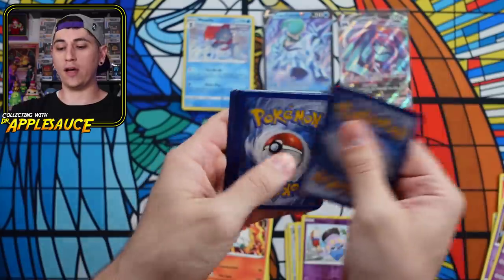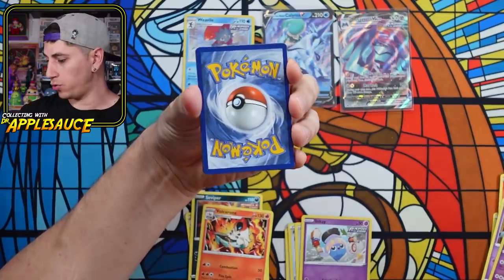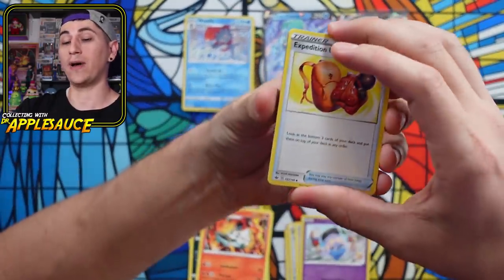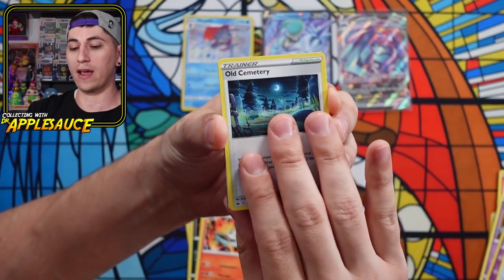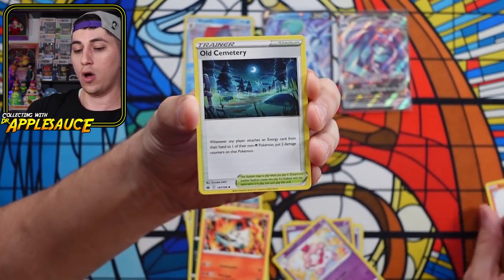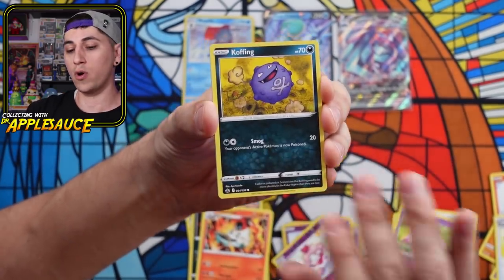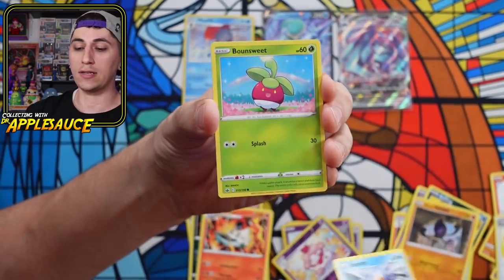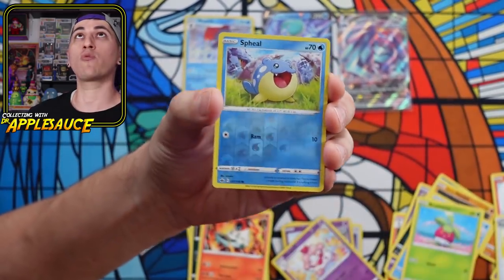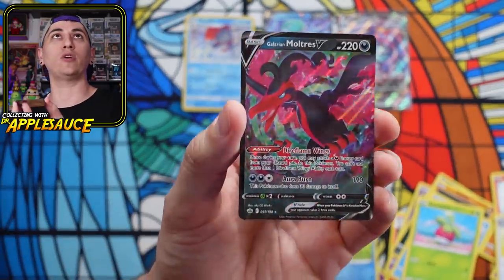I would really love the alternate art Galarian Zapdos. Those are my top two picks, but I really love all of the alternate art. So if I pulled any alternate art, I'd be very, very happy. Old Cemetery again, reboot, very cool reboot card. Galarian Slowpoke, Koffing, hey, there's our first Koffing. Yamask, Snorunt, Bound Sweet, reverse holo Sphiel, and a regular Galarian Moltres V.